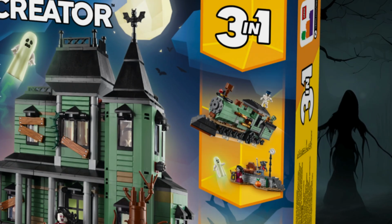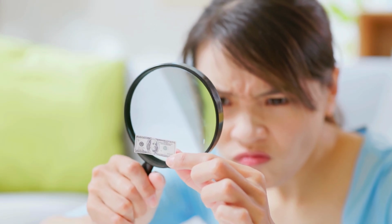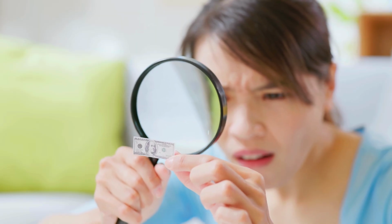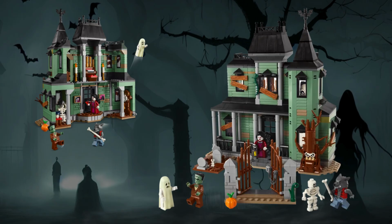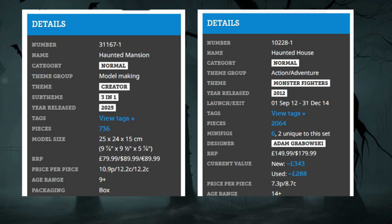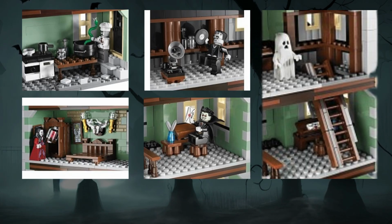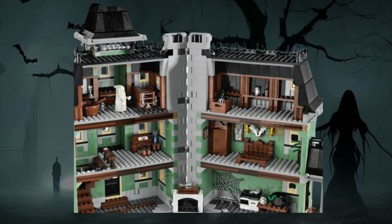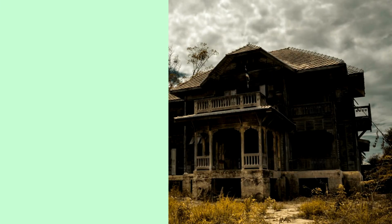So unfortunately, price inflation does mean that you're now paying £79.99 for this set for the 736 pieces for a relatively small build with a limited number of interior features. Particularly if you compare it back to the Monster Fighter sets of old, which had just over 2,000 pieces for their haunted house, under twice the price of this one, with much more in the way of interior detail, functionality, and also exterior size. But that's just what it is, and the Monster Fighter sets were released some 13 years ago, and obviously inflation's done its thing since then.